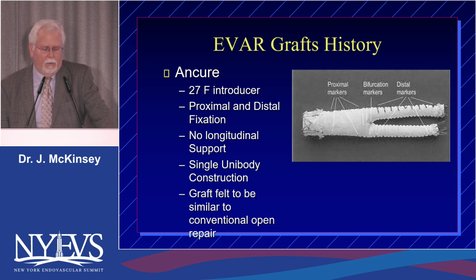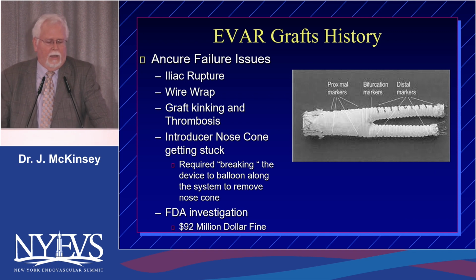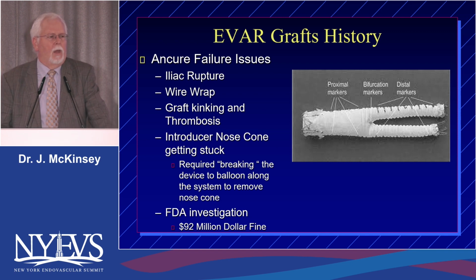And then if you came back in, it was also a single body, so you had to worry about wire wrap as you tried to get the device up. But it was considered to be similar to conventional repair. What we also saw with that is iliac rupture, wire wrap, and it would kink because these are unsupported. If you put it into an aneurysm sac and the aneurysm sac starts shrinking, the graft has to go somewhere and it would kink. And we had a lot of issues with graft thrombosis. By the time we were getting further down with familiarity, we were relining both limbs with wall stents, just to give them some longitudinal support as it came through.